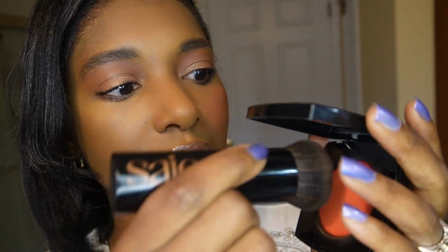But let's try on the other cheek a different brush. All right, so I'm switching to this one. This is the brush I normally use with cream blushes, but funny enough, I haven't used it yet with the Chanel. So let's give this a try. Just seeing how much it picks up.